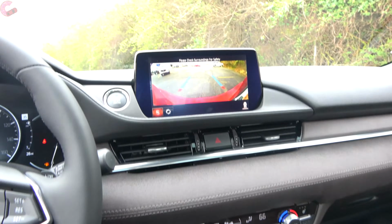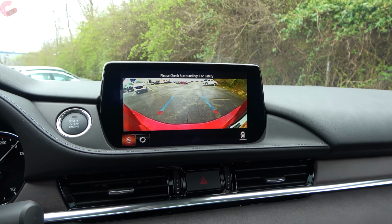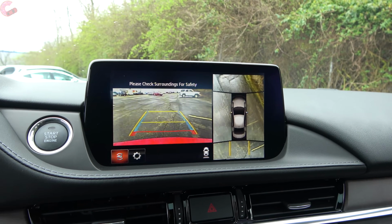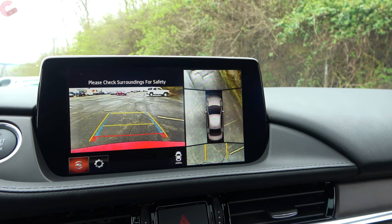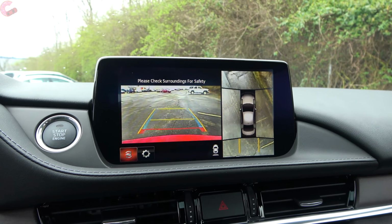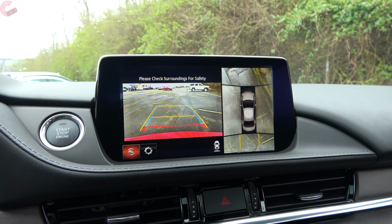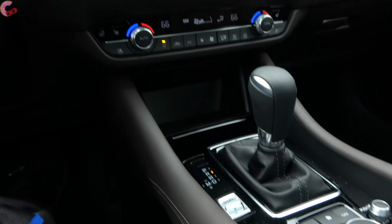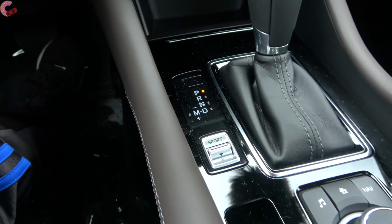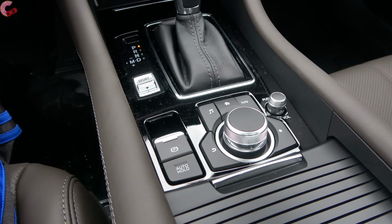And then popping it into reverse, this is where you're going to find another Signature element, and that is going to be a 360-degree camera system. Now you do have to push down once more to activate that view, but as you can see, you have both your regular view and your 360 view. However, one thing to keep in mind is that the resolution is pretty low. It's definitely on the grainier side, and it is lower than the Mazda CX-30, which we also reviewed today. And then over here you have your drive mode selector. You also have an electronic parking brake and brake hold.